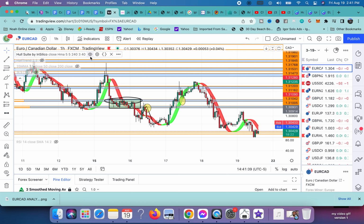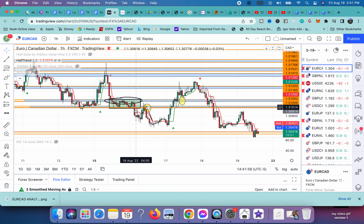All right, so we have Whole Sweet by Silico, but I combine that with the half trend, and I've nicknamed this double H, right? I nicknamed this double H because I'm using Whole Sweet and half trend. So you see the half trend right here. If I take Whole Sweet out, you can see the half trend better. See, this is a line also showing you the trend being what?